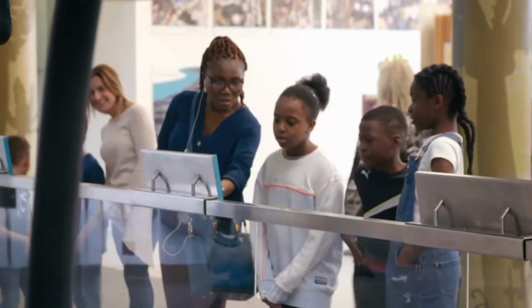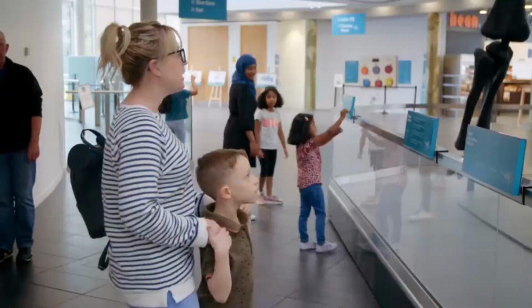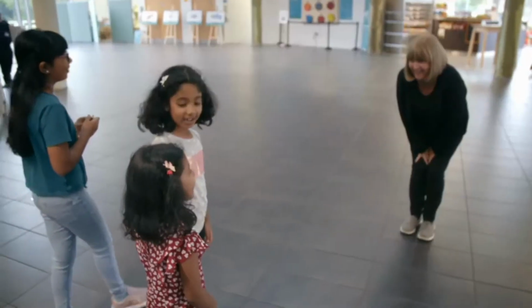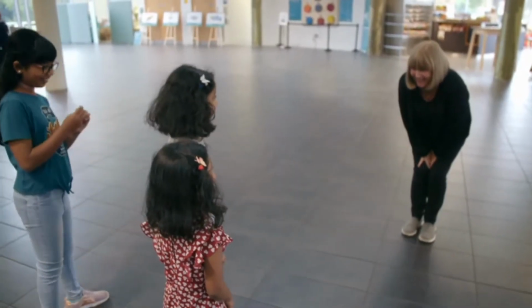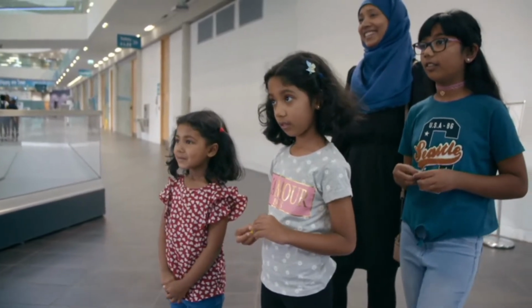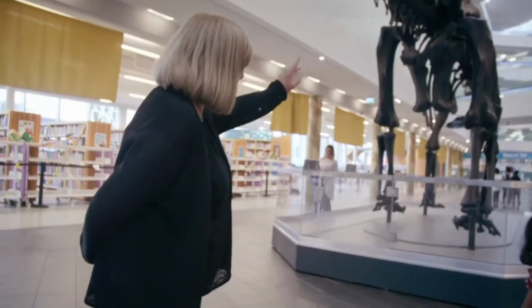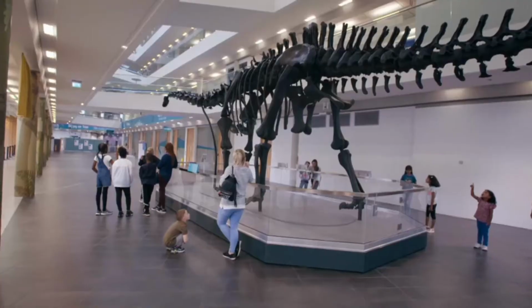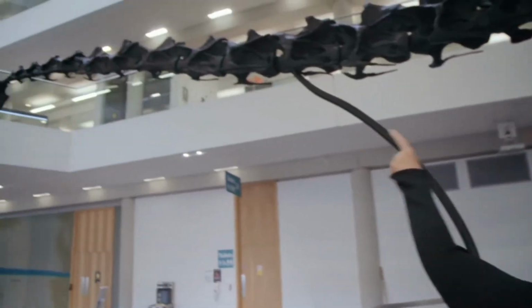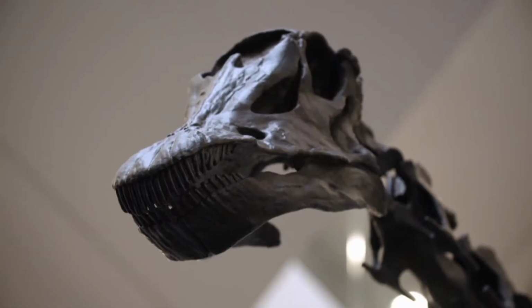Dippy's been fascinating the crowds for over a century, and today's no exception. How does it wee? How does it wee and poo? That's a really good question. It's a bit like how you poo and wee. There's a part of the dinosaur's body back here where the poo and the wee would come out. No one ever tires of seeing Dippy, and I think it doesn't matter how many times. And that's magical, isn't it?